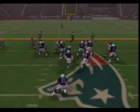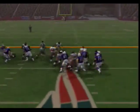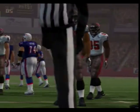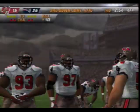They line up in the I formation. With a counter play. Sloan is there for the tackle at the 43. Morris takes the handoff on the counter, picking up 5.